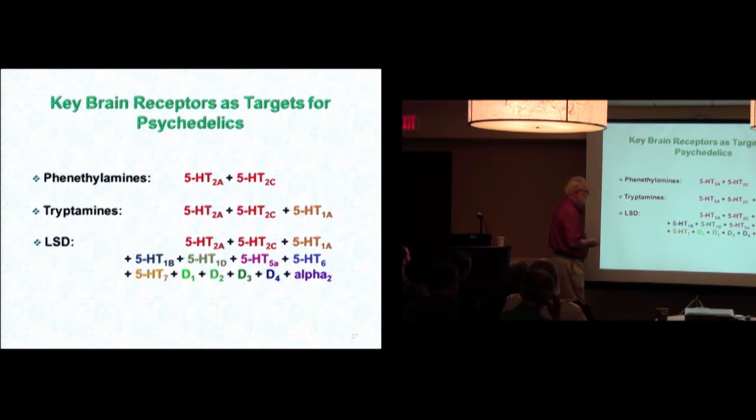And that's one of the major foci of what I do now that I've retired from Purdue. I'm still focusing on trying to find what it is that makes LSD different. And we also have drugs now that are highly selective for the 5-HT2A receptor that we're trying to explore.